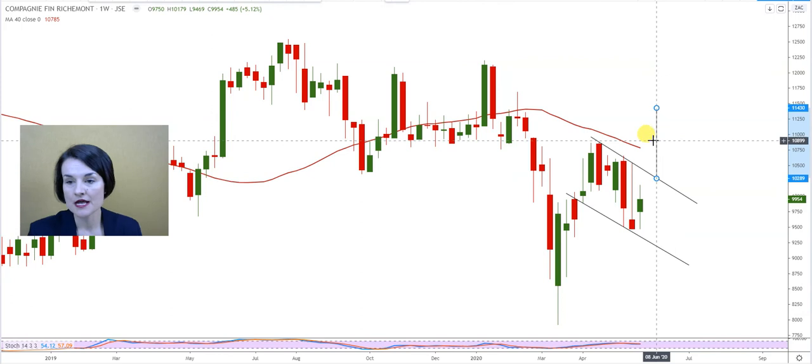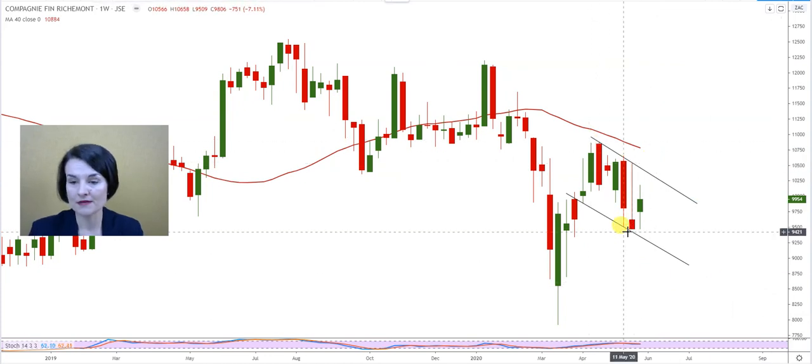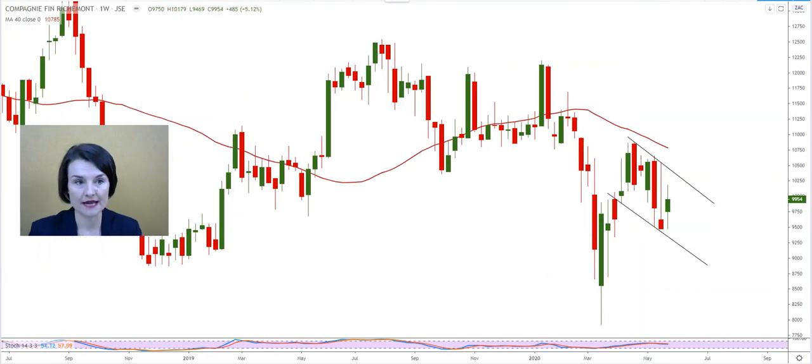Critical level to watch out for is the 102 Rand 89, because above that level, the optimism of the channel will be confirmed. But below 94 Rand 21 and 93 Rand 35, I will be concerned about Richemont again. And obviously, you know that Richemont prefers a weaker Rand. So with the Rand strengthening again, it might just put some pressure on the share price.